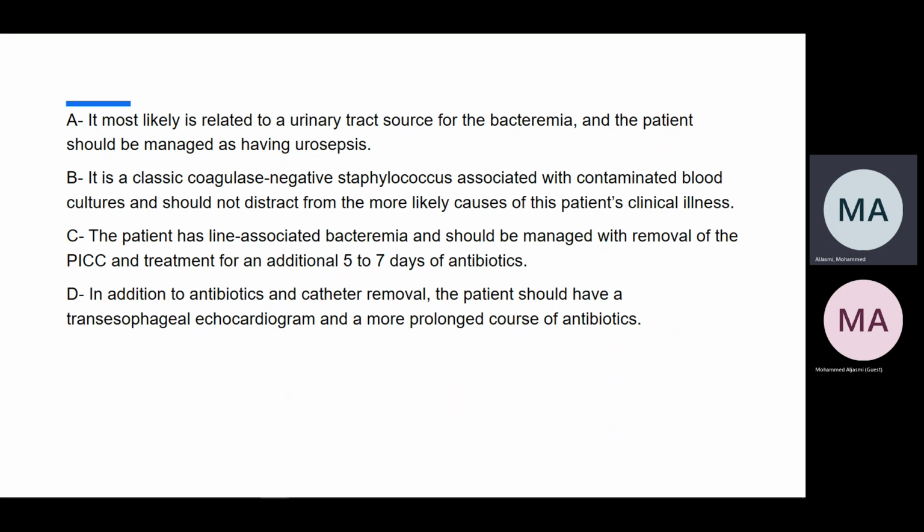And 2 to 7 days of antibiotics is probably not long enough, so I don't know about those two. Is every bacteremia you have to treat for 2 weeks? Not every bacteremia. But first, this is not a gram-negative organism. The organism is a real one, so we have to treat it as a staph infection. Even if it is simple, if it is not complicated, it needs 2 weeks. And if it is complicated, with other risk factors like IV drug use and other things, it might go even up to 6 weeks. So I would say D is the most likely choice.